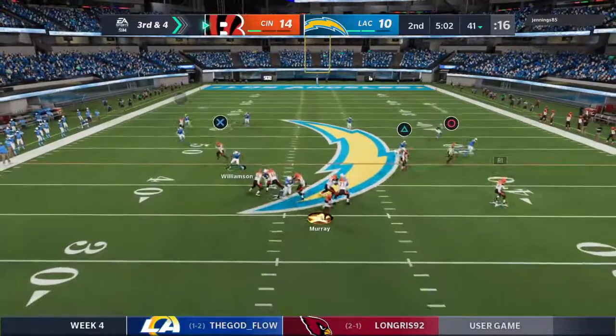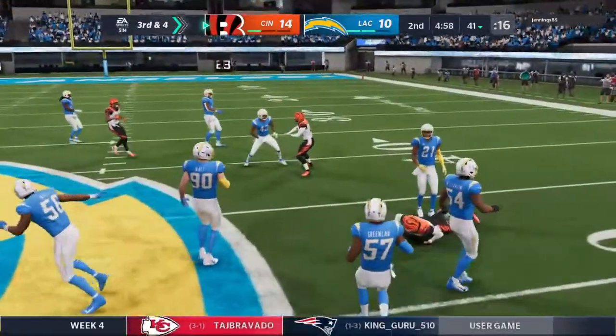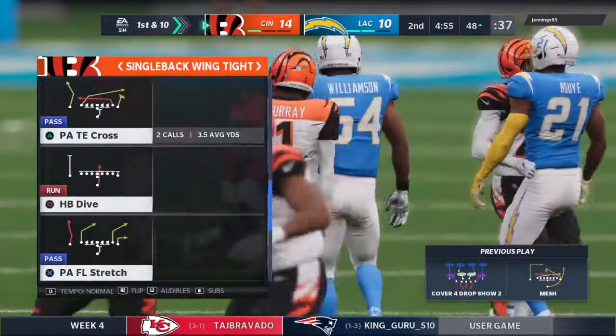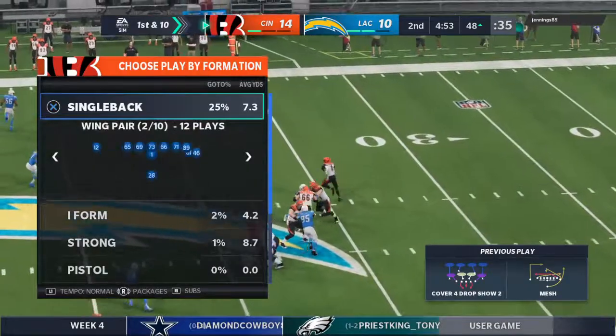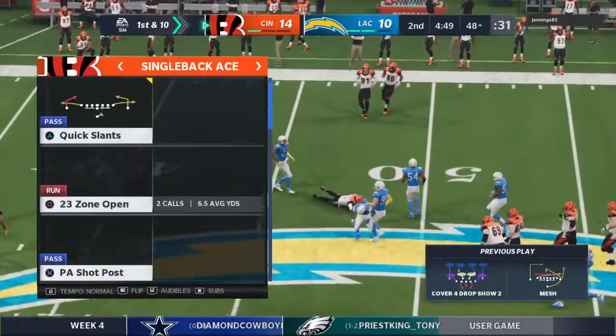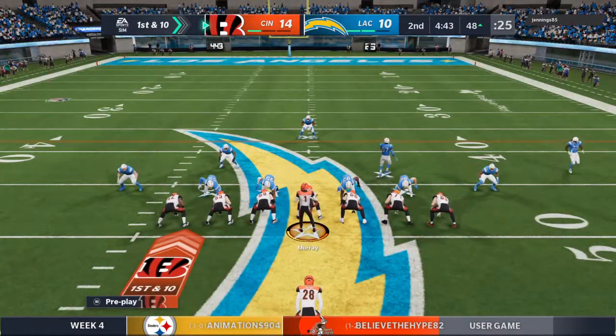Now Murray. Flush to his right. He can run for it, and he will. Nothing open downfield. He keeps it himself for 11 and a 1st down. Now that definitely hurts because the mindset is getting a 3 and out there, and they don't get it done. They give up the scramble and a pickup for a 1st down.